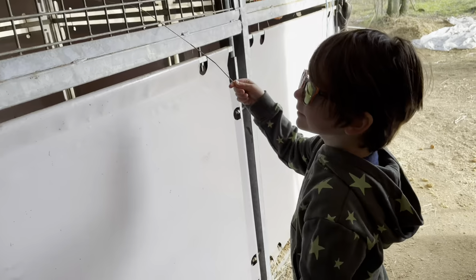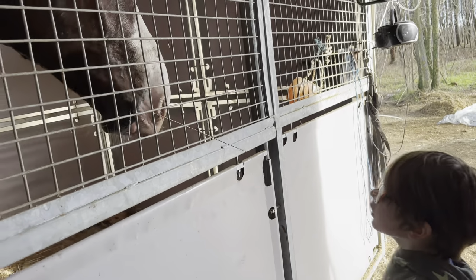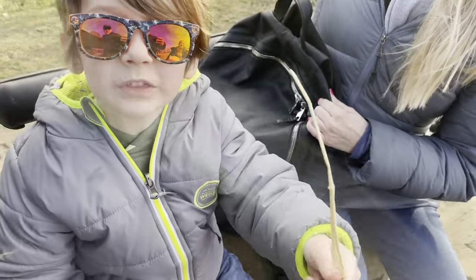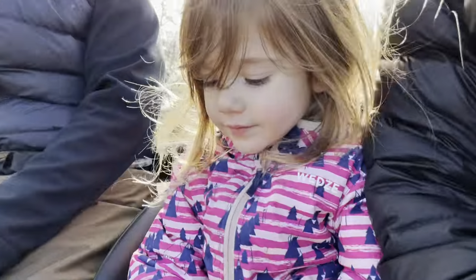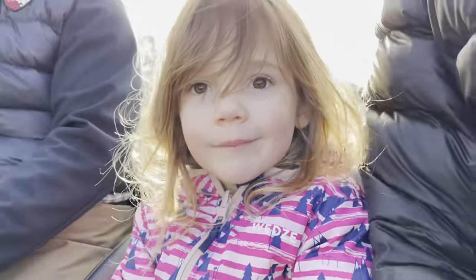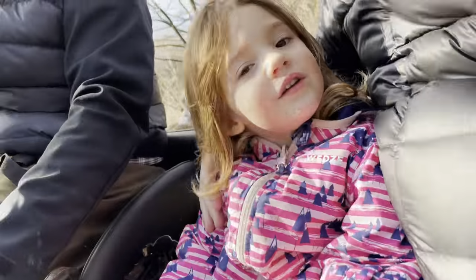Oh, wow. All right, we're going to feed the horse. Okay, Sophiah, we're leaving. Oh, look. The horse is eating. And those two horses want the hay. Can you say thank you? Thank you. And how do you say it in Hungarian? Köszönöm. Now we're trotting. Look at this. Trotting means like you're jogging.